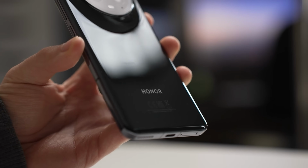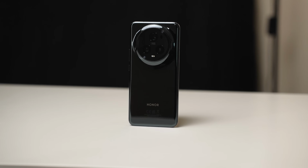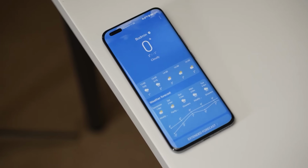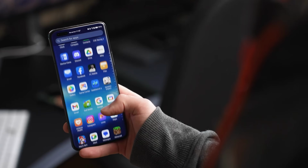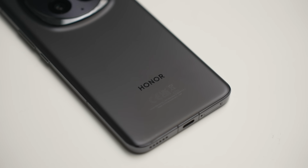Silicon carbon battery tech isn't new, by the way. Honor debuted this back with the Magic 5 Pro in China, and actually the Magic series does use silicon carbon batteries as long as you buy the Chinese models and not the global or European versions, which have smaller batteries. For some reason, global models just are stuck with the standard lithium-ion ones, which is a bit of a shame. I don't understand that decision.